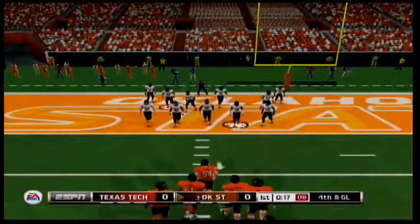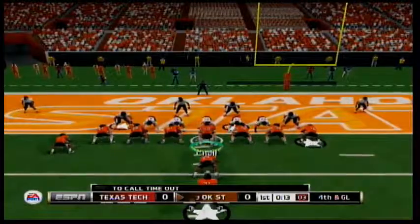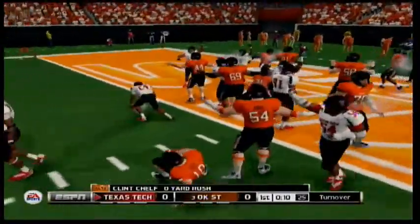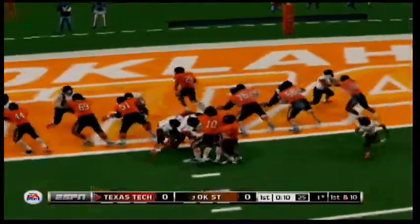So it's 4th down, and the offense is still on the field. They come out in a goal line set. They'll get him for a loss. That was a pretty makeable field goal attempt, and I think they should have taken the points when they had their chance.